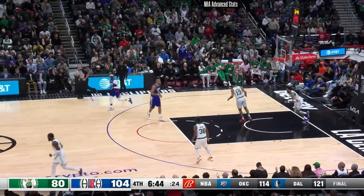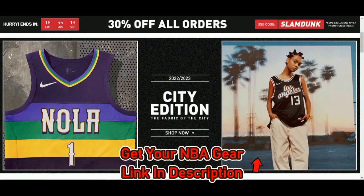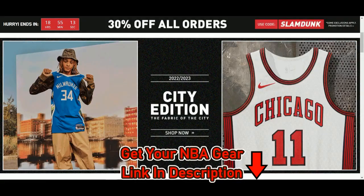Leonard around Brown to the rim, unfettered to the cup, and lays it home. That's 10 first half points for Kawhi Leonard. Tatum tailgated by Morris, gets a clean look at a 3. In and out, Tatum 1 for 6. He is more efficient in the second half than he is in the first, for what it's worth.